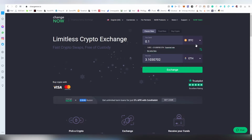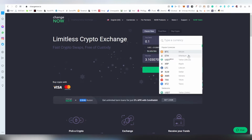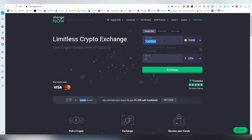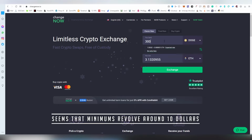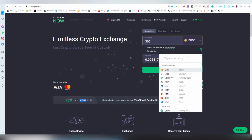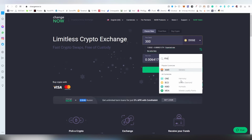So I'm going to be choosing the currencies. They have quite a lot of them supported here, so pretty much all the major currencies, but I'm going to be trading Doge, and you can type it in here if you want to get it fast. There are obviously certain minimum requirements for certain currencies on these exchanges, so you're not able to swap 5 Doge into Bitcoin or something like that. That is just not possible because the fees themselves would be higher than that. And we're going to be getting some Monero for the 300 Doge that we're going to be trading.